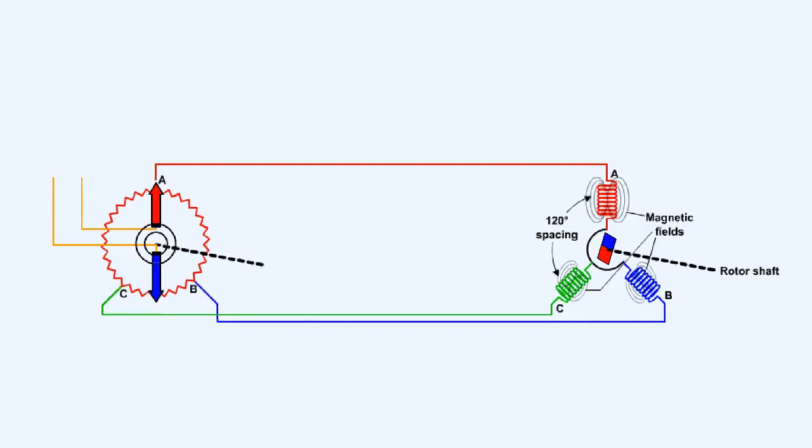When direct current is applied to the transmitter wipers, the voltages at the tapping points A, B, and C produce a current flow in the three stators of the receiver, and the resultant magnetic field is produced. The rotor magnet aligns itself with this magnetic field.